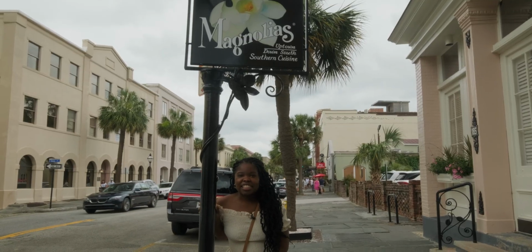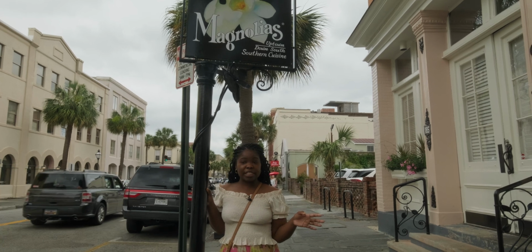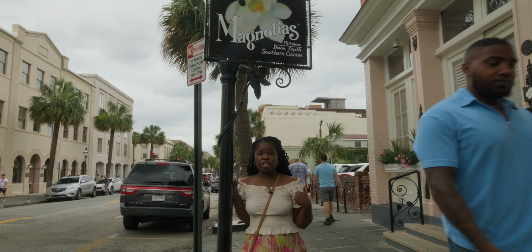This is Magnolias. This restaurant is paramount in our history together. This is where we went on our first date. We've been here at least 3 times. The scallops are to die for, and the drinks are A1.